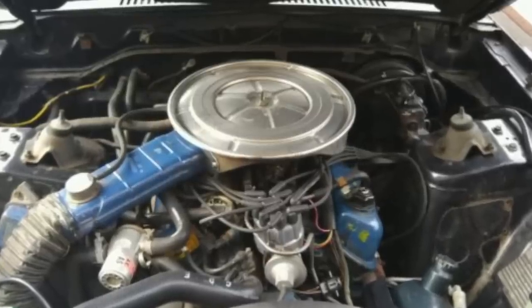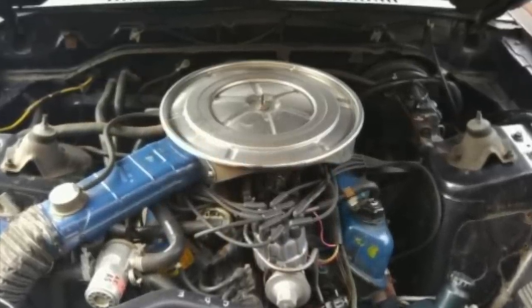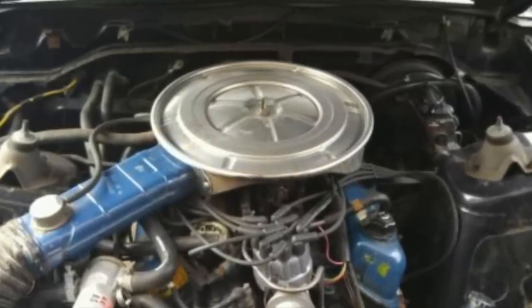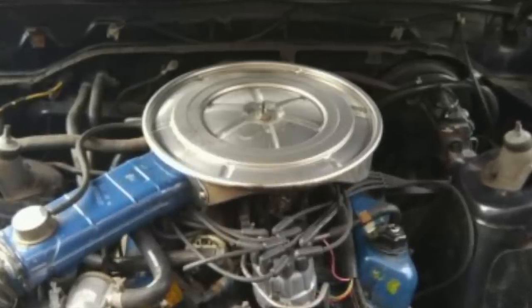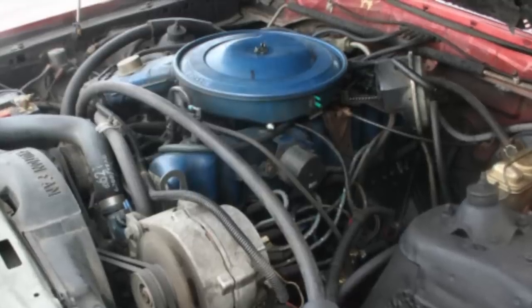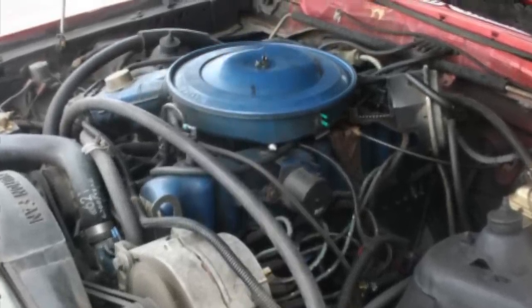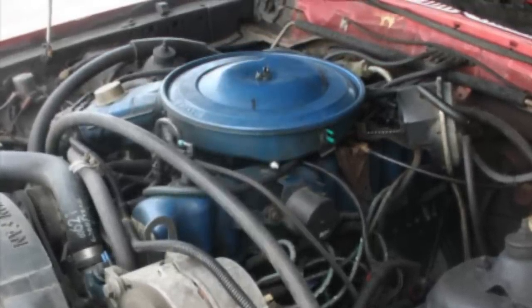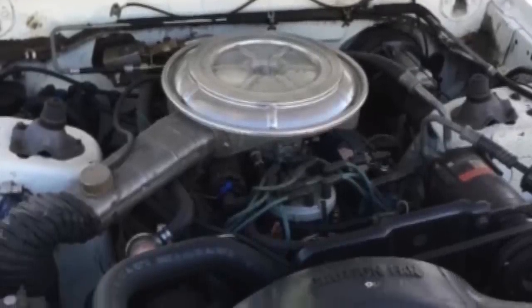The 302 and 351 may have been tuned for fuel economy, but with very modest, inexpensive performance upgrades, 200-plus horsepower was a piece of cake. With more aggressive mods, 300-plus horsepower was obtainable for these two V8s. The 200 straight six bit the dust by 1978. The 250 straight six was the only remaining six-cylinder from 1978 to 1980. Starting in 1978, the 302 V8 was the only V8 remaining.